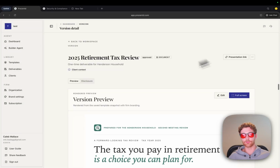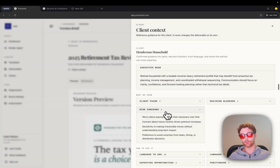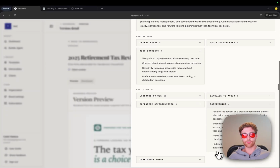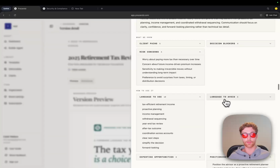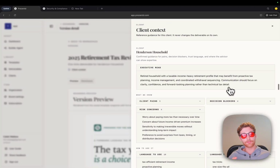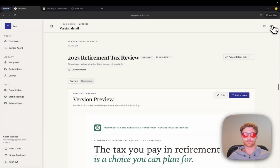What we also do with this tool is look at that client's unique needs and build a profile around them, to look at things like risk concerns, positioning, which is probably the most important one, also language to use as well as language to avoid even. And this context compounds over time. This is the kind of thing you're not going to get out of things like ChatGPT, Claude Code, any of the Claude products. It's just not going to have this data and it's not going to compound over time like it does here.